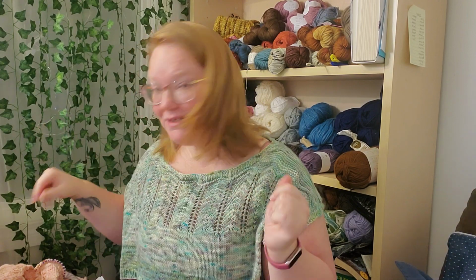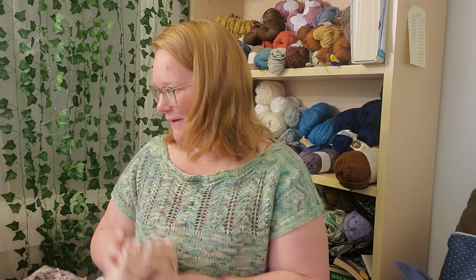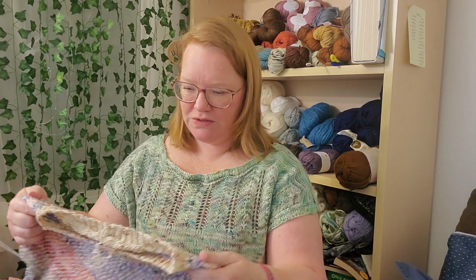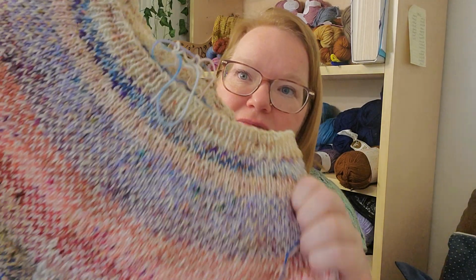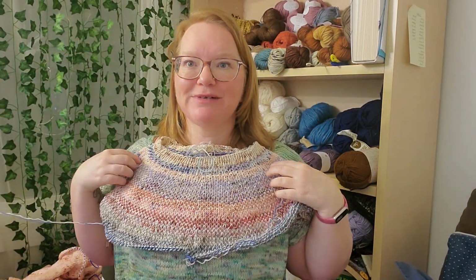Yeah. All right. So I only have two more works in progress to talk about. Not a lot today. That's okay. Actually, I'll do this one first. This is my Scrappy Sunday project. So this is the Sea Glass Tee by Wool and Pine. And I am almost ready to split for sleeves.